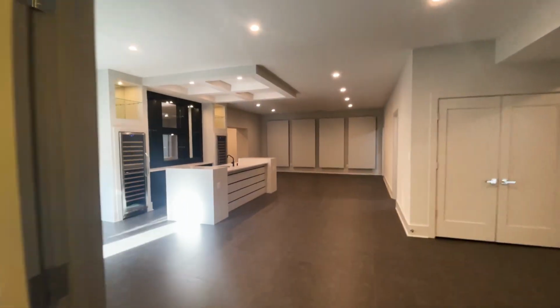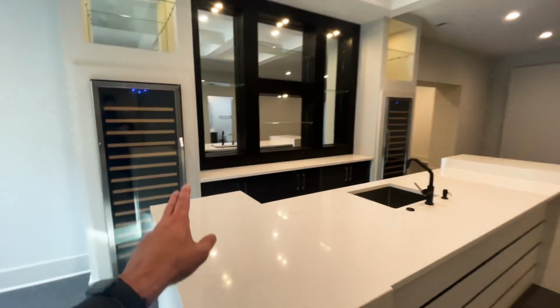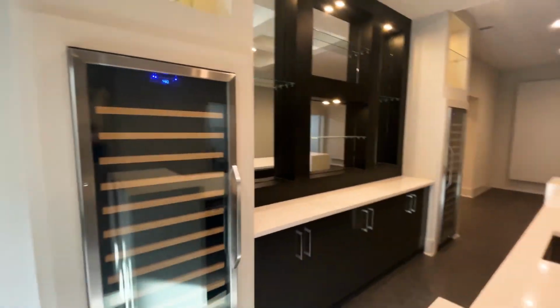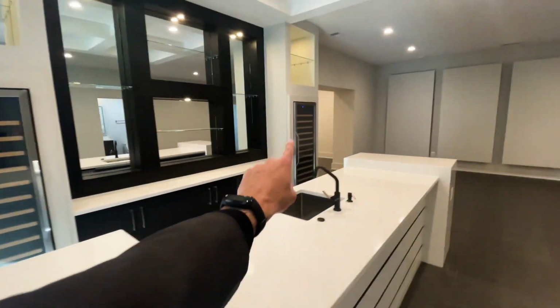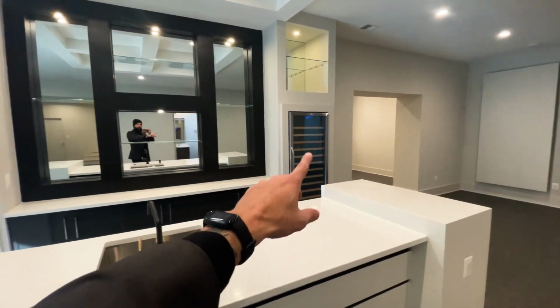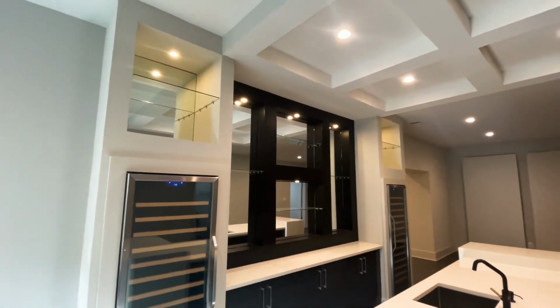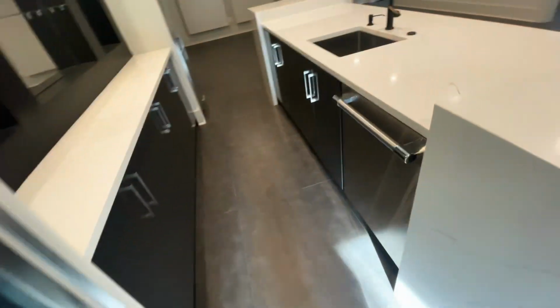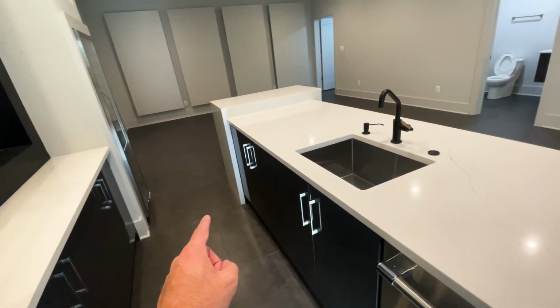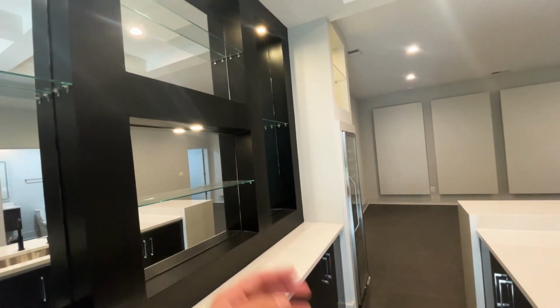Heading over into the entertainment space. Two, I don't remember whether these are Thermador, no, Edgestar. Two Edgestar wine coolers here. Each of these is going to hold 150 bottles of wine, so I think you'll be just fine, unless you're really trying to end it all. Dishwasher here with the downstairs wet bar set up, which is nice and convenient. Display case for anything, liqueurs, decorative items you might have that you want to show off.